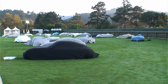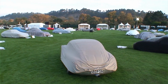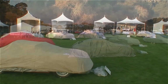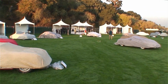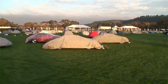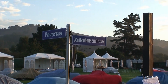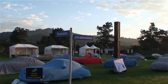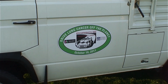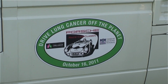Bright and early Sunday morning, Carmel Valley Quail Lodge, the Porsche Race Car Classic. All the cars are obviously covered, and I do believe they're going to unveil all of them at the same time this morning. The various display areas are identified by these German names, Zuffenhausenstrasse and Porschestrasse. I have to say, obviously, that the motivation for this event is this very cause right here. This is a charity event.